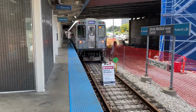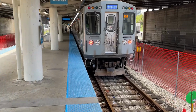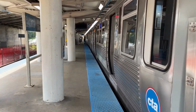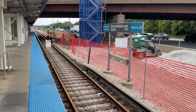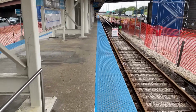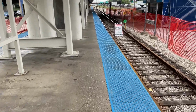Note that all trains are arriving and departing from the extreme western end of the platform at Illinois Medical District. This is going to be easily reached from the Damen Avenue entrance, but any passengers coming from the Paulina entrance or from the shuttle buses at Ogden will need to do this odd turn back and walk all the way across the platform down to where the trains are actually stopping.